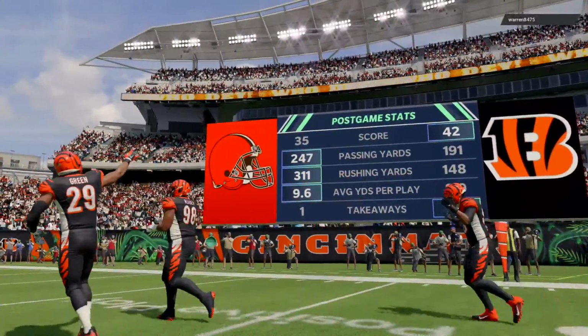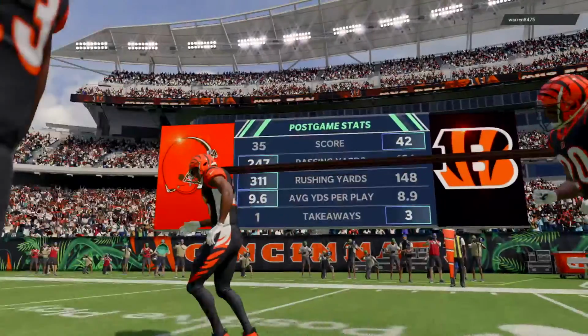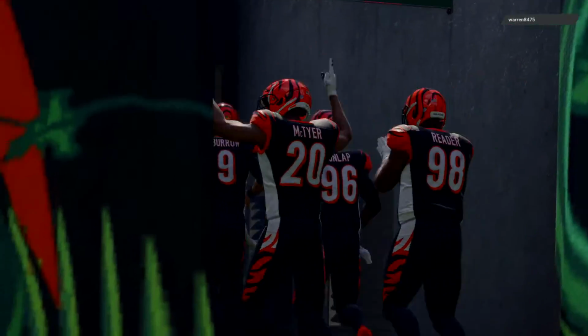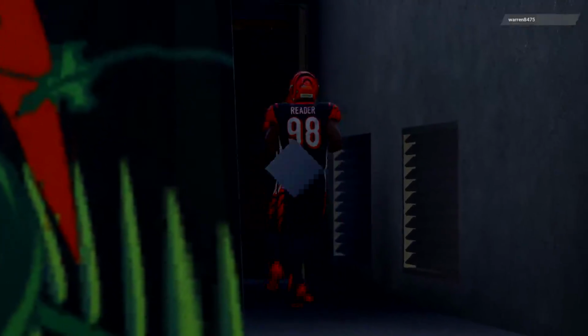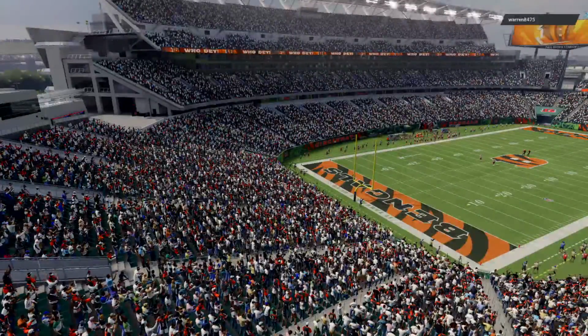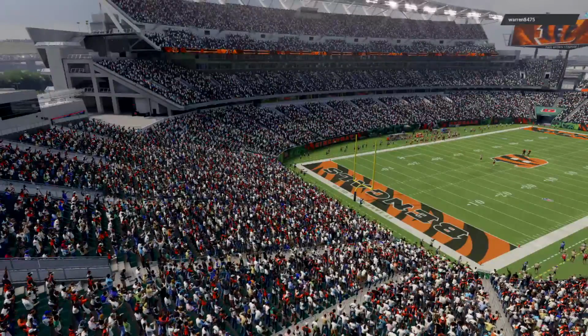So for the Bengals, they move back over 500 now at 4-3. And they'll get to stay home again next week as the Tennessee Titans come to town. Meanwhile, for the Browns, they fall a game under the 500 mark at 3-4 through 7 games. And they'll get a chance to redeem themselves at home next week.